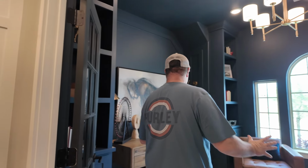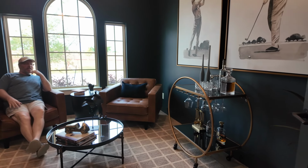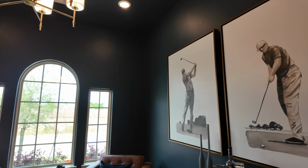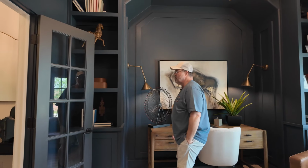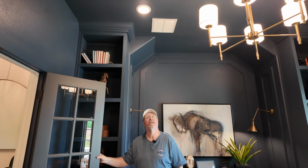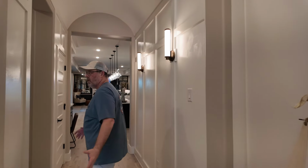But look at this study. This is my kind of study, Patrice. It's got whiskey, it's got dark paint, brown leather, golf theme. This is a fabulous room. I love this color. It's kind of a navy, but darker. It's kind of a navy gray kind of a thing. Yeah, I love it. I love that little niche area where you could put your desk. That's very pretty. Yeah. And if you don't want that, there are so many options. Obviously, that's what they did with it, but you could do whatever.